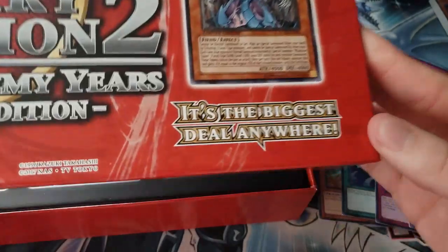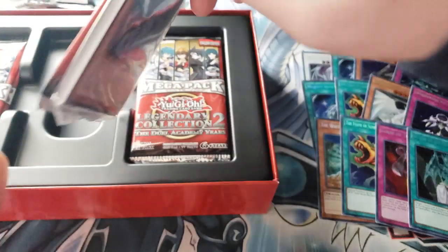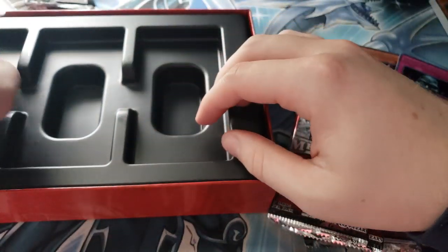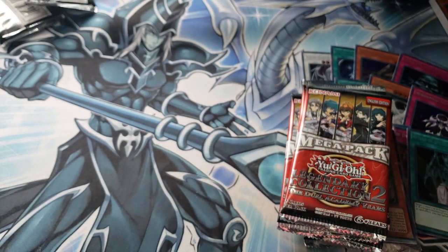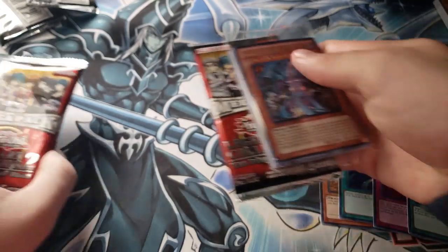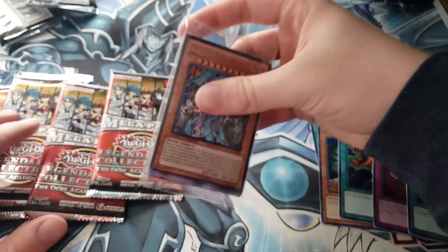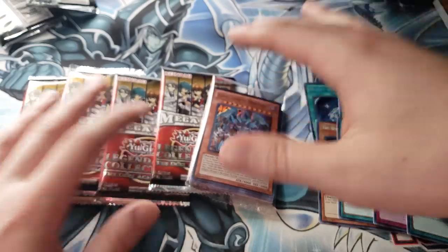But the Legendary Collection 2 in particular was one of the most popular, if not the most popular, Legendary Collections. Obviously, the Kaiba Collection is very popular because of Ash Blossom, but this one had so much good stuff in here. Obviously, it's not an all holographic set, but that's okay. You got lots of crazy stuff, and this particular one was reprinted, and well, I guess that's kind of why it's been reprinted. So it's the original print, which was the binder version, and then it saw a print as the raw yellow mega pack, which was just selling the packs individually.